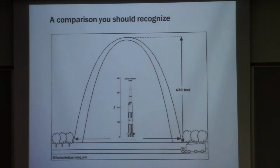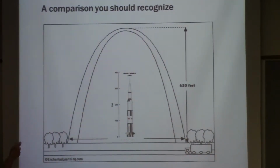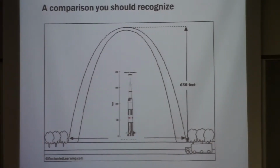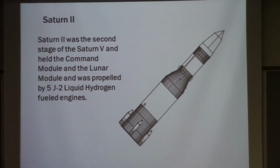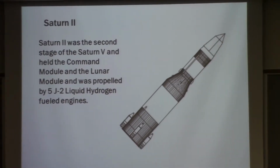This is the Saturn 1B as compared to the Saturn V. The Saturn V was over a football field in height, pretty high. But the Arch is 630 feet, 2 football fields, so it's almost twice as high. So you get an idea of the size of that Saturn V rocket. There were 3 stages: the S-IC, the S-II, and the S-IVB. Those were the 3 stages.